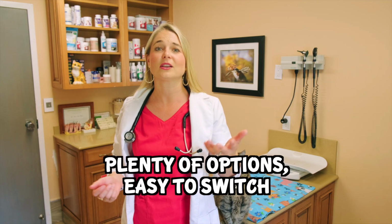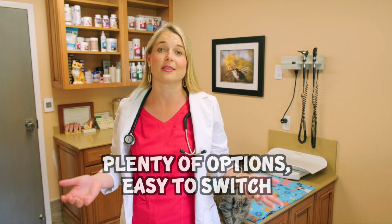As you can see, there are a lot of diabetic diet options you can choose for your cat. If they're not eating one of them, just switch to another one and see how they do. And consult your veterinarian for which one they like the best. They're gonna have also great input for you.